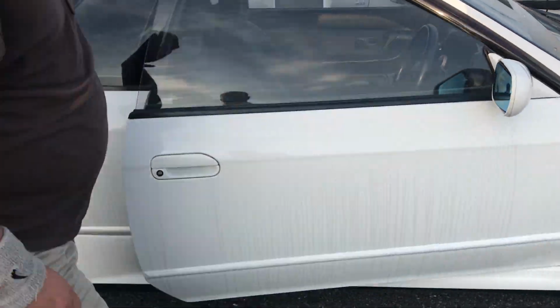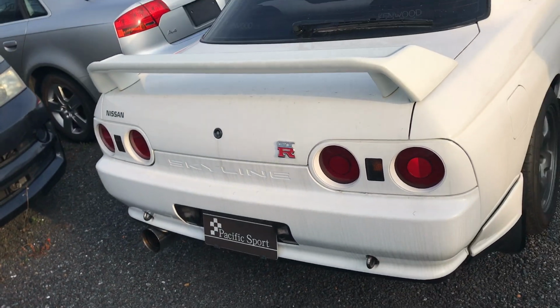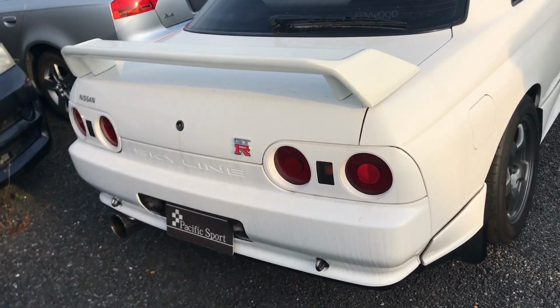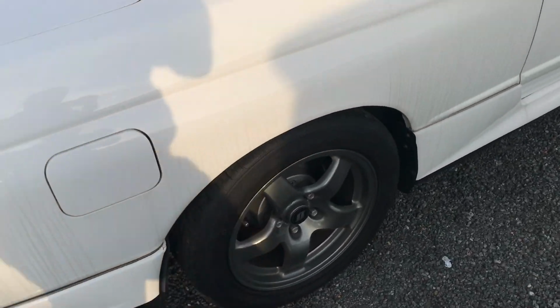Exterior is tidy enough, got a bit of a body kit on it, needs a bath, but hey, what car doesn't? Out the back it's got a GTR badge, but I've seen those on Suzukis, all sorts of cars, so not super uncommon. Anyway, I'm loving the wheels, loving those five spokes, such a cool design.